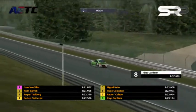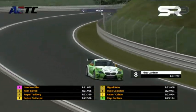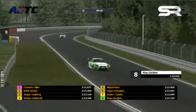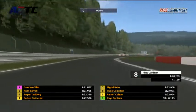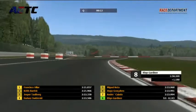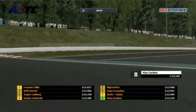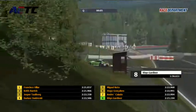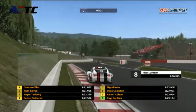Going out of Stavelot through into Blanchimont. Now he comes. There's the entrance to Blanchimont. Here is Blanchimont, super fast left-hander. He's very, very neat here. 1.1 seconds down, but he is 0.143 up on his own time, so he's going to be very, very close here whether he gets that 5th position from Miguel Neto.